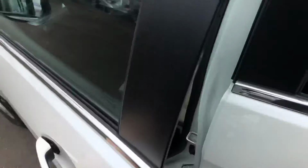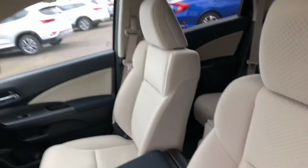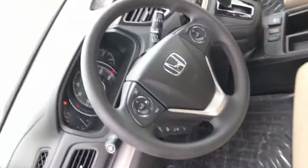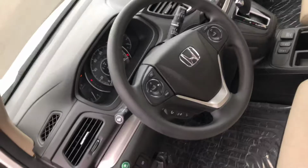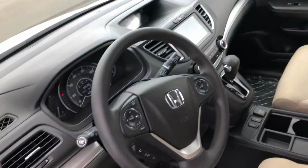Quickly look inside and you can see that it is very clean inside. The fabric isn't stained, torn or anything like that. It's a non-smoking car too, very clean. And you've got the miles right in the middle.